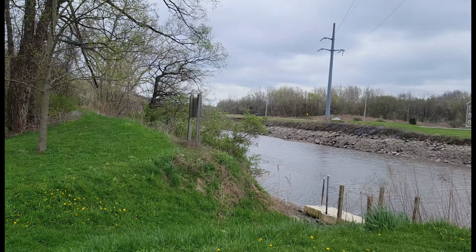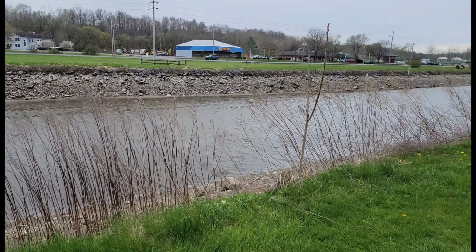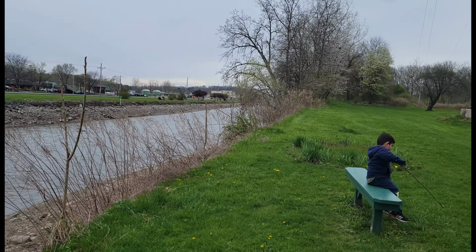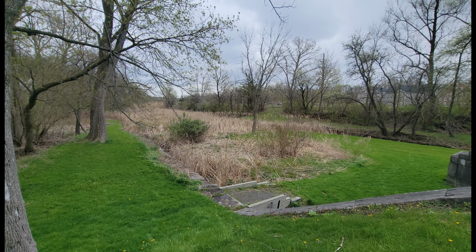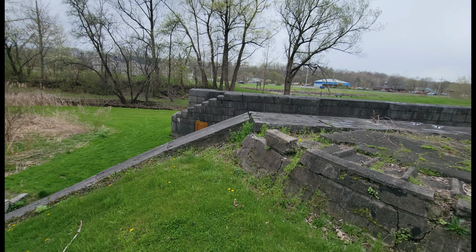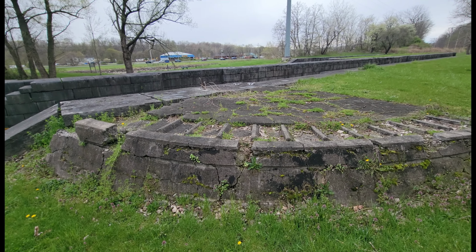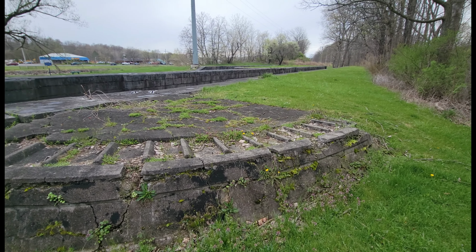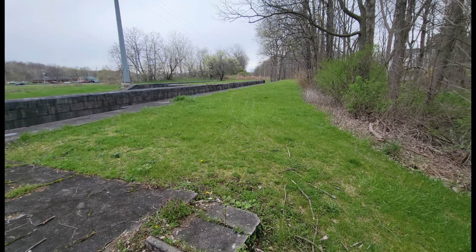And then here's the current canal, looking towards Lock 30. The old Erie Canal looking east. Right here, a lot of people think those are cool too. Those are the cleats that you would use to gain traction, for the old lock tenders to push the gates open.